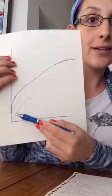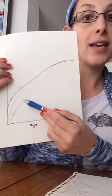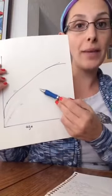This also holds true for the second percentile. If your child is way down here in the second percentile, you want to make sure that they maintain that curve. That means that they're healthy.